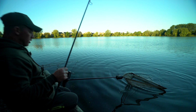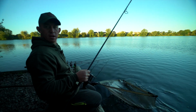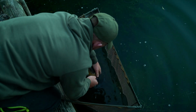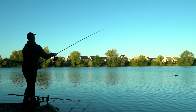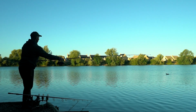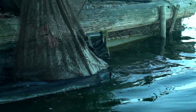Ready? Yay! Hoorah, Henry. Nicely done. We can sit there for a minute, can't we? Just unhooked him in the net there, nice and easy. Just gonna flick this rod out. Then we'll get him out. Have a look, lovely looking linear. Yeah, very nice fish.